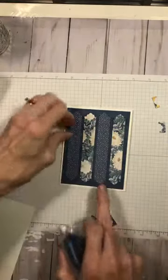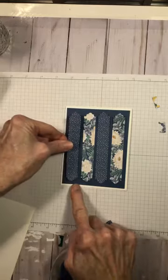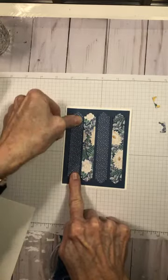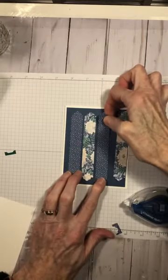Okay, so I line them up on there where I want them, and then I'm just going to grab them one at a time, put a little bit of stamp and seal on the back, pick up the next one, and just make such a pretty design on the front. And you can decide how close you want them to be, if you want them to be kind of up and down rather than straight across.